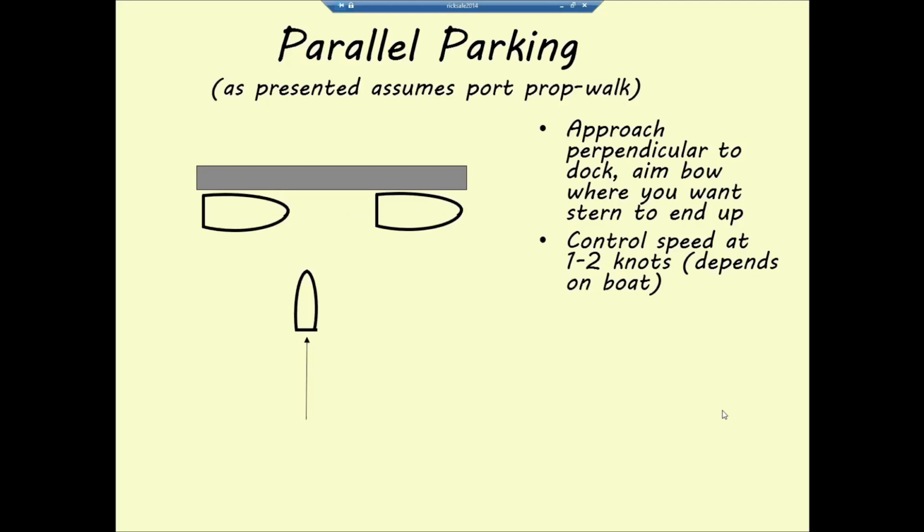Speed varies a little bit. On my 43-foot boat, I come into this maneuver at 2 knots, and I want to have 2 knots on when I get that half boat length from the dock. If I'm on a 34-foot boat, I'm probably only going to need about 1 knot of speed. So you want to practice this in a place where you can get a feel for the boat that you've got without having to be right at a dock.